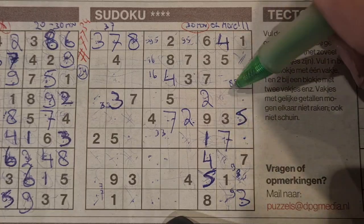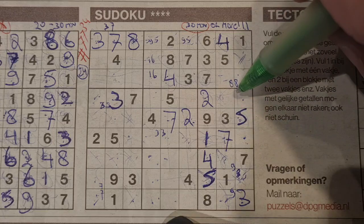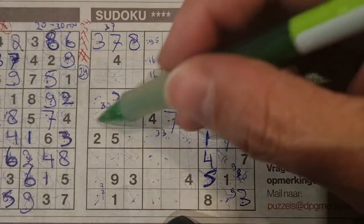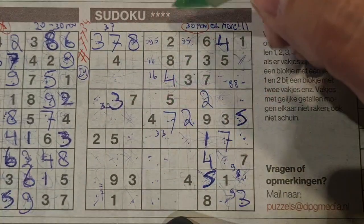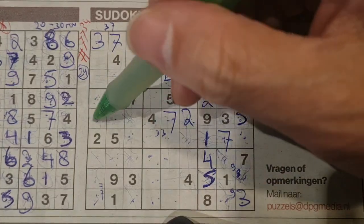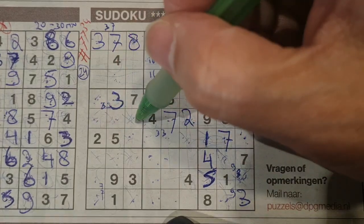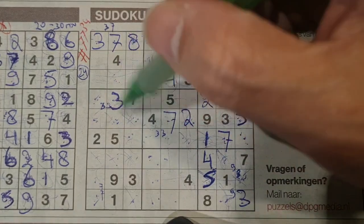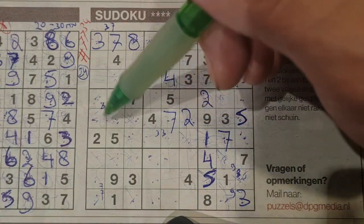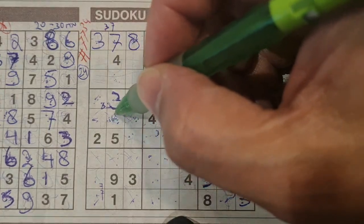Then need 8. And I need 6 here, and I need a 4 here. Well, we have here 3 missing numbers in this row. 1 is missing, 2, 3, 4, 5, 6 is missing, 7, and 8 is missing. 1, 6, 8. Let me mark those. 1, 6, 8.